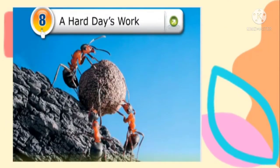So this is the picture that you can see in your textbook from page 96, if I'm not mistaken. So what can you see or what can you understand from the picture? Obviously, you could see there are 3 ants there moving a very large object together. So how does it connect with the title? Alright, it is directly related to the picture as the ants are working hard to move the large object. They are also working together to accomplish their tasks. So from this picture, it shows the importance of cooperation and teamwork too.